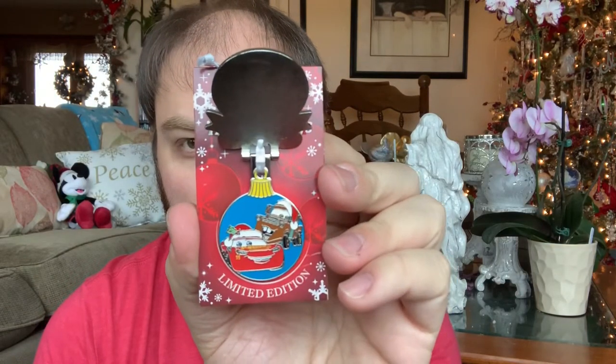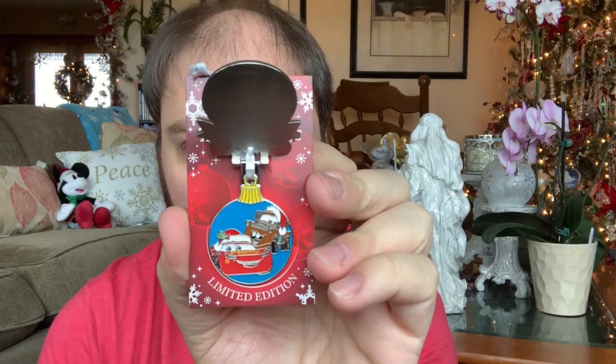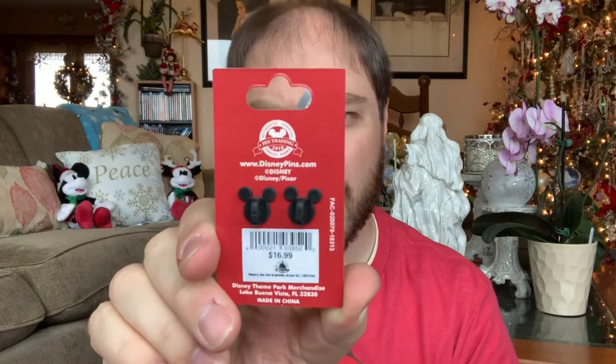So one of the resort options you can stay at is Cars. And so this has Lightning McQueen and Mater. This was $16.99. And it is a pretty heavy pin, so that's why there's two pin backs on it. But I did pick this up, I think, pretty early on in our park stay this time. I knew they had them out there, and I looked for them in parks because I did see some very similar in the parks, but they said anything that was resort related would only be able to be picked up at the resort.